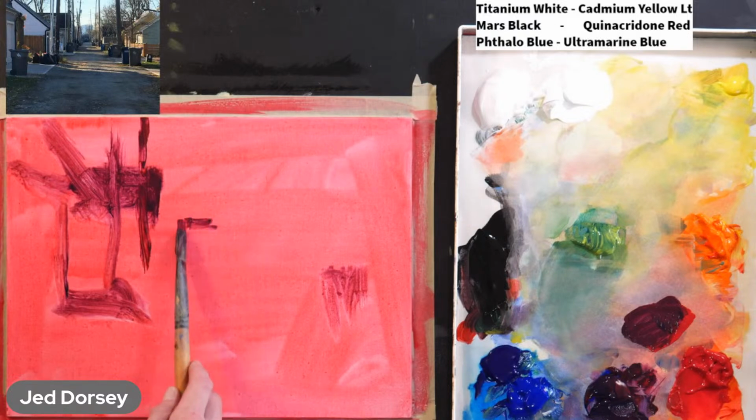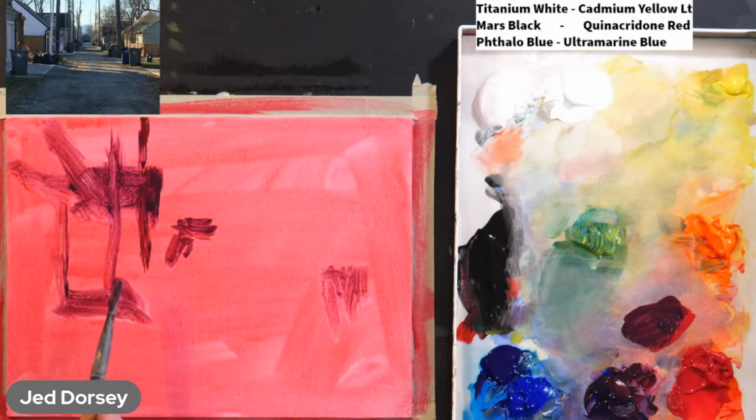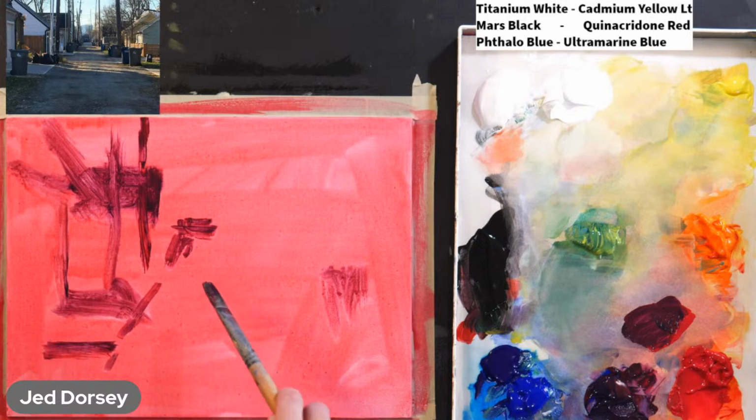Somebody asks, is that a 9x12? This is a 12 by 16. Yeah, sorry about that, I didn't say. 12 by 16 canvas. Sounds good.